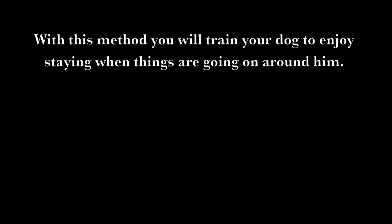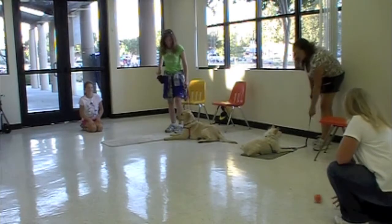With this method, you will train your dog to enjoy staying when things are going on around him. Good, let me treat her. That was awesome.